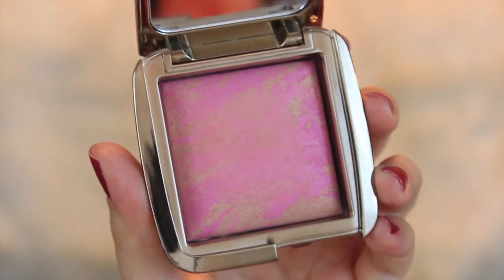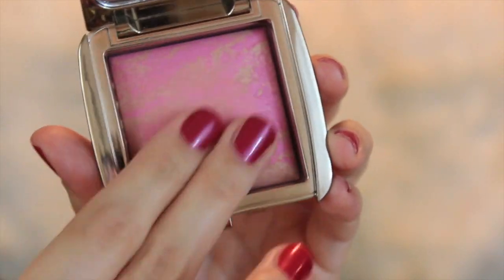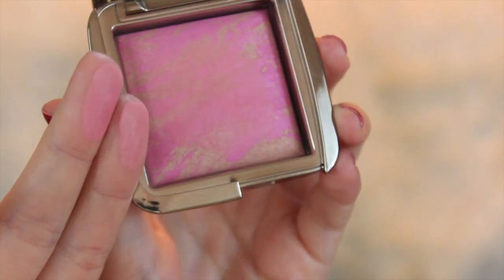But this is the Hourglass Ambient Lighting Blush in the shade Radiant Magenta. These blushes are baked and they have a swirl of 2 different colors. This has a hot pink, I guess, magenta color, and then the other one in here is more of a peachy golden swirl, but swirled together with a big blush brush, they look amazing. It has that same glow from within effect that the normal ambient powders have. So I've been loving this.